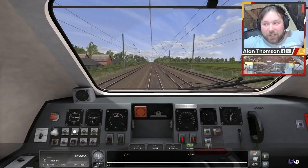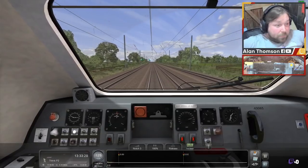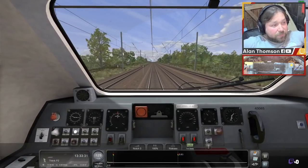We're getting to drive a buffered HST down the East Coast Main Line. Love it. Love it.